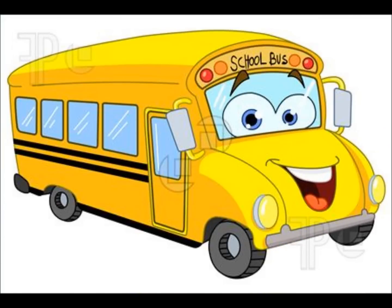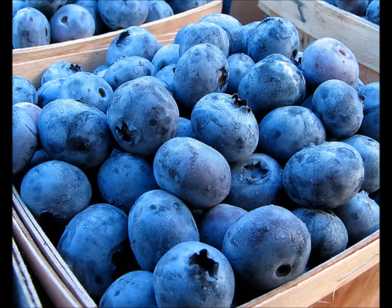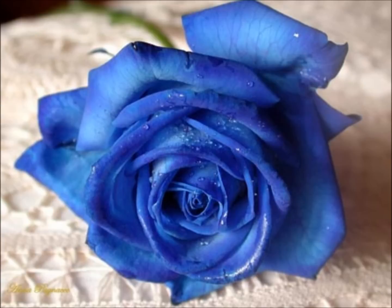Yellow. This balloon is yellow. The sun is yellow. This pretty rose is blue.